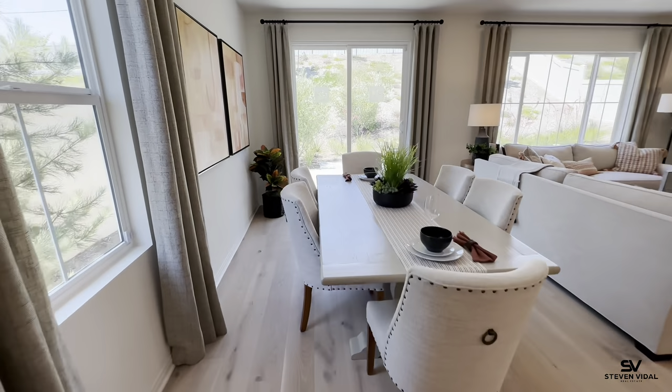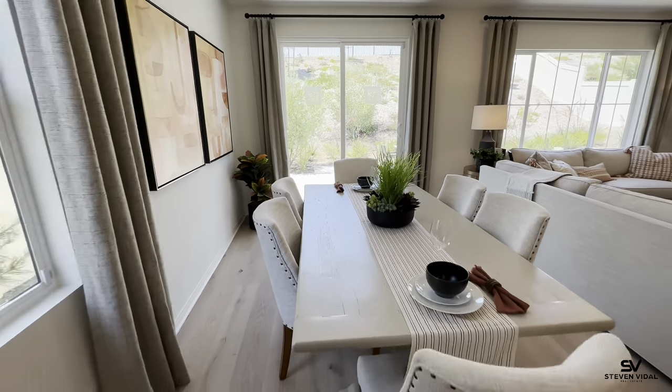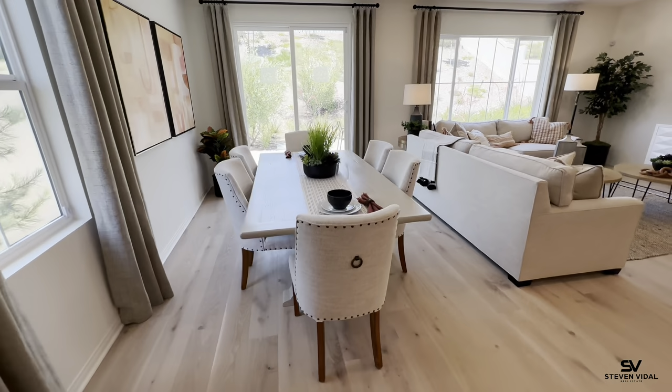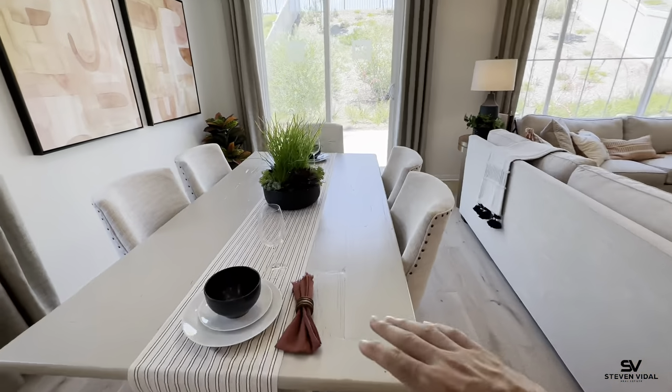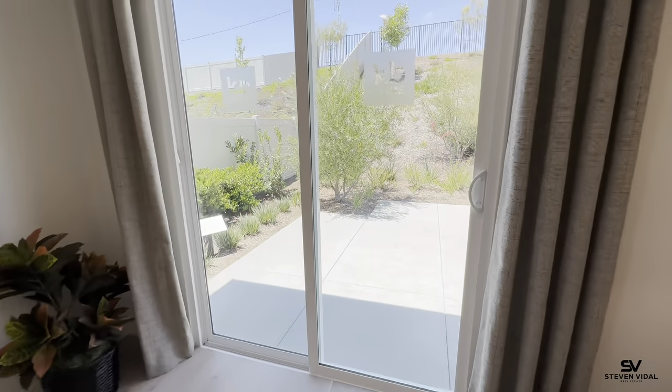So here's the dining room area. It's a 6-seater. You can probably get away with an 8-seater here. It'd be a little bit tight, just depending how big the family is, or you can get those extendable tables so you can make it long and short if you have people come over.